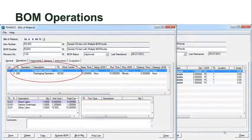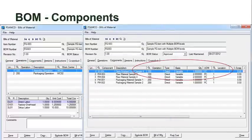Here we have a screenshot of the bill of material table of MF. Notice how in the operation tab, we can define the step-by-step operations needed to produce this product. Each operation is linked to a work center where we can have setup times and run times, as well as resources needed. In the component tab, you can see that we can define the raw materials needed to produce this product. Notice how each component is linked to the operation, the quantity needed, as well as the source location from which it is sourced.